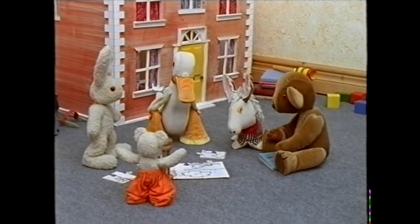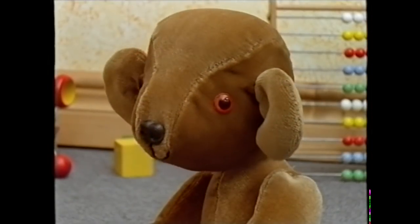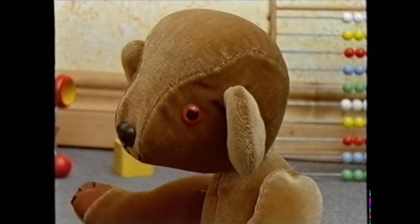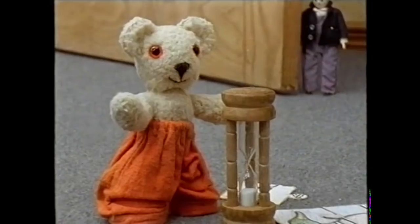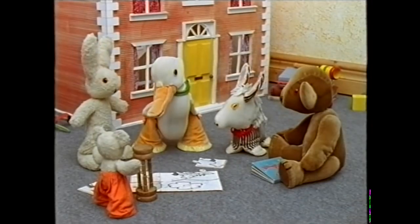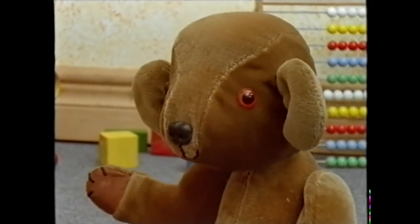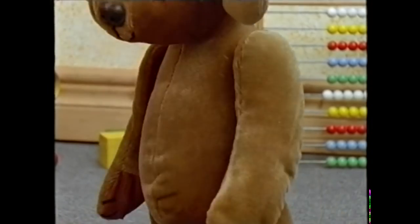"Perhaps it's spare sand for the sandpit," said Zebra. Bramble laughed. "It isn't sandpit sand," he said. "It's sand that tells you the time, like a sort of clock." "But it hasn't any hands," said Little Bear. "Or numbers," muttered Duck. "It doesn't need them," said Bramble. "Look, I'll show you how it works."